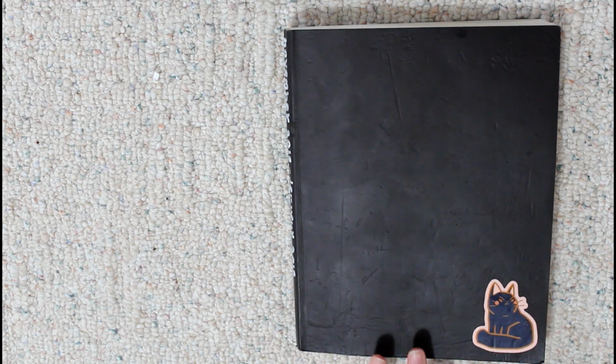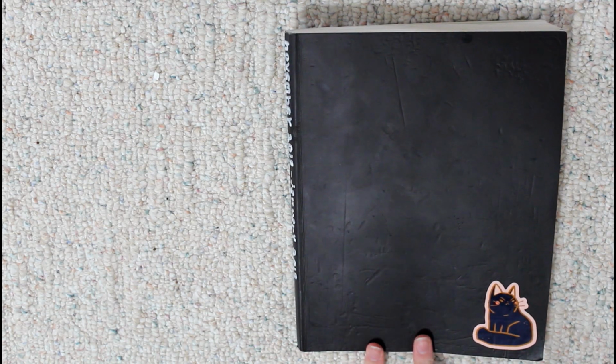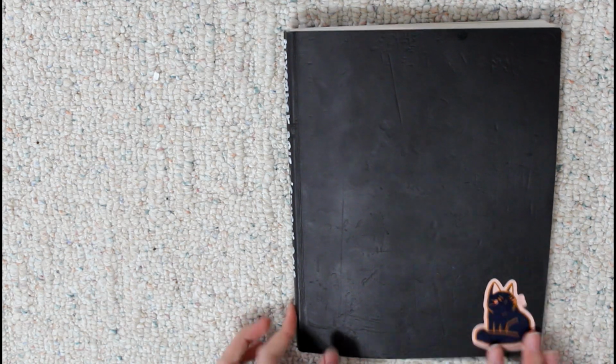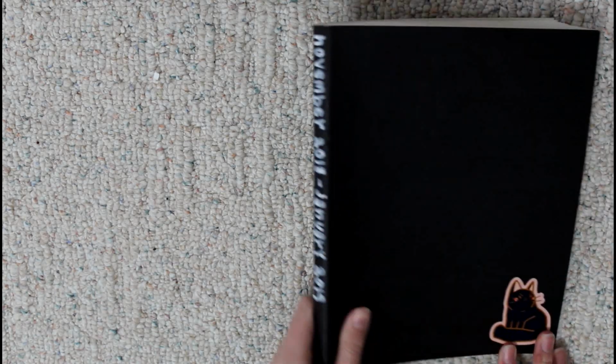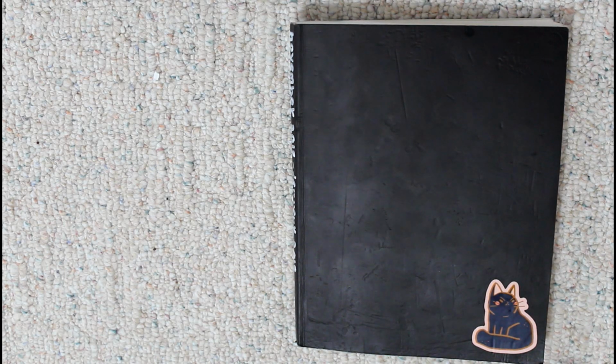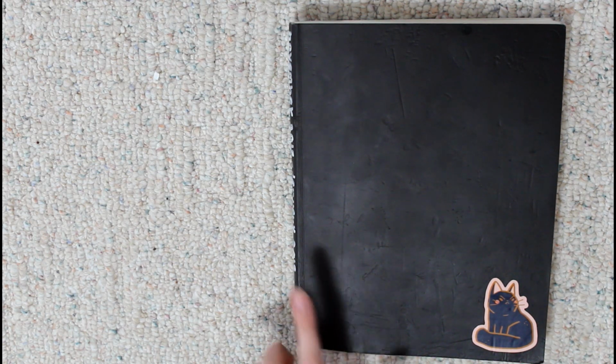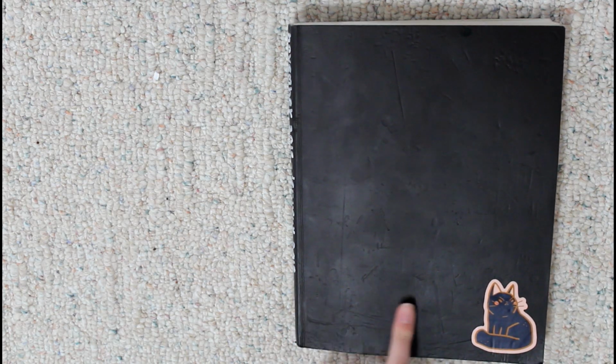This sketchbook that I have here is the Strathmore Mixed Media sketchbook. It's a bound sketchbook rather than a spiral sketchbook. I've usually used spiral sketchbooks in the past, and I bought this one on a whim when I really needed a new sketchbook because the one I was using didn't work for colored pencils and the things I wanted to use in it. I wasn't sure I was going to like it at first because I usually like having rings, but I actually love this sketchbook.